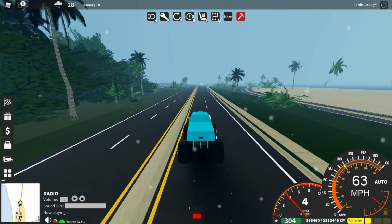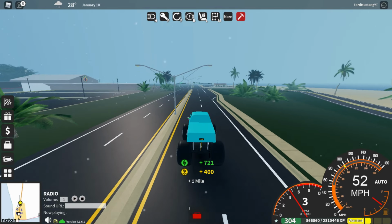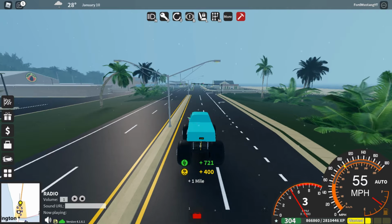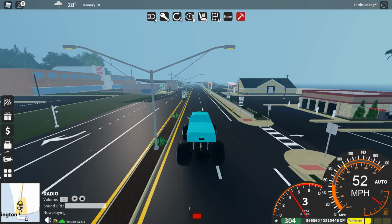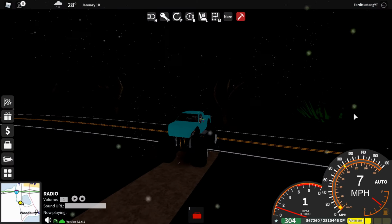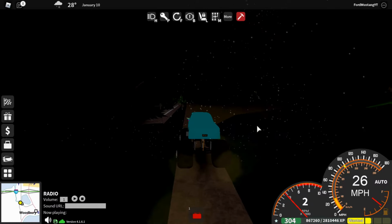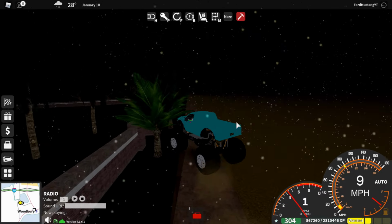For role-playing, it doesn't really make any sense to see a monster truck driving on the streets in real life. So most likely, this is just an off-roader to have a ton of fun with while you're on the hills and dirt roads. Other than off-roading, the monster truck is simply just not made for a daily driver.